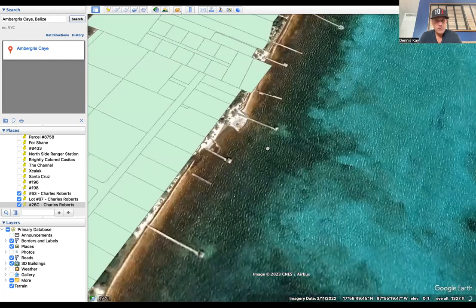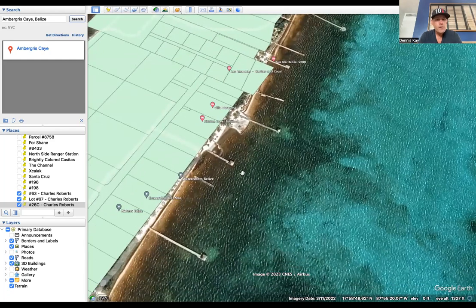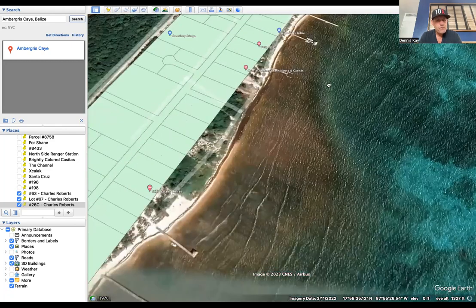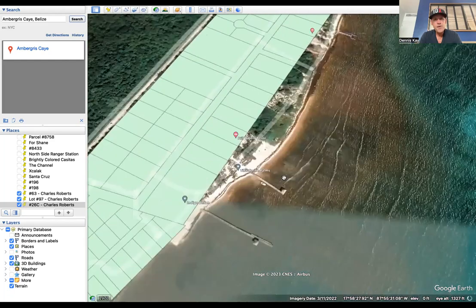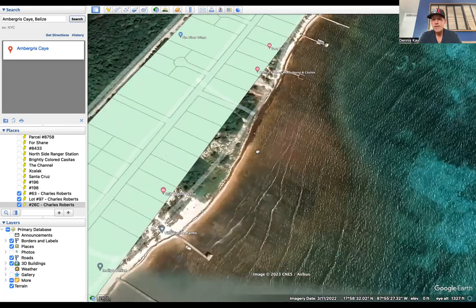So for example, if I just go down here to, let's see, what can I use as an example? Yeah, maybe somewhere around here. So they've done a pretty good job. Indigo, you can see it's a little clear here. But basically, very, very few people swim off the East Coast.